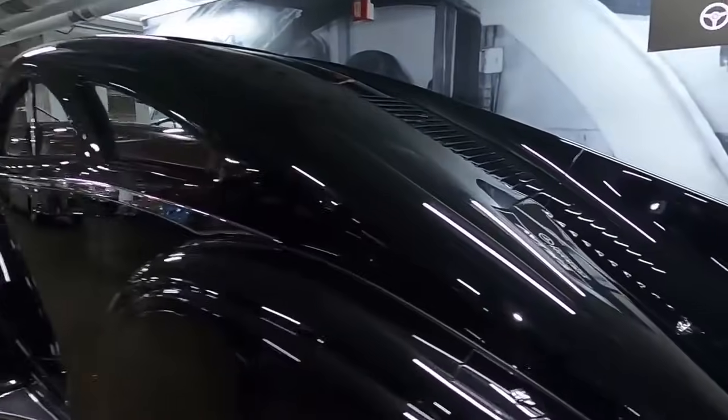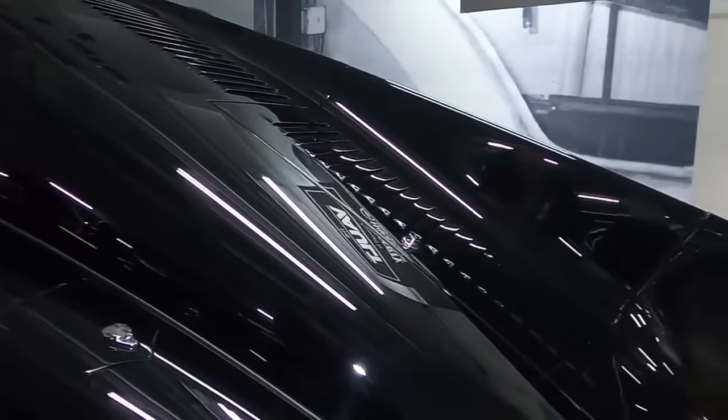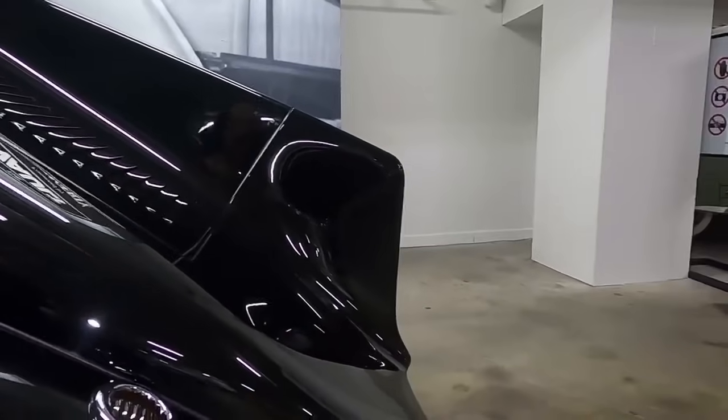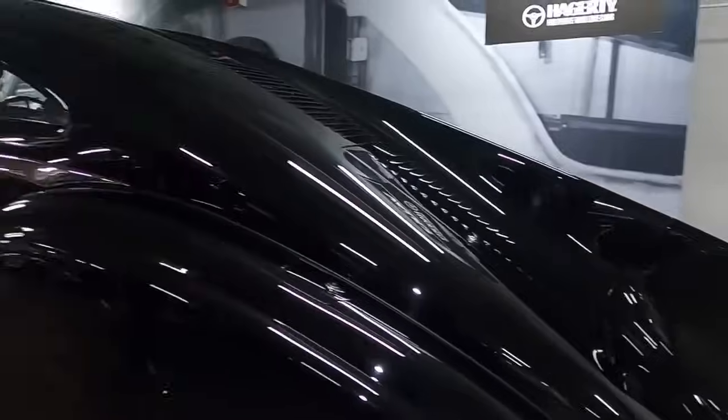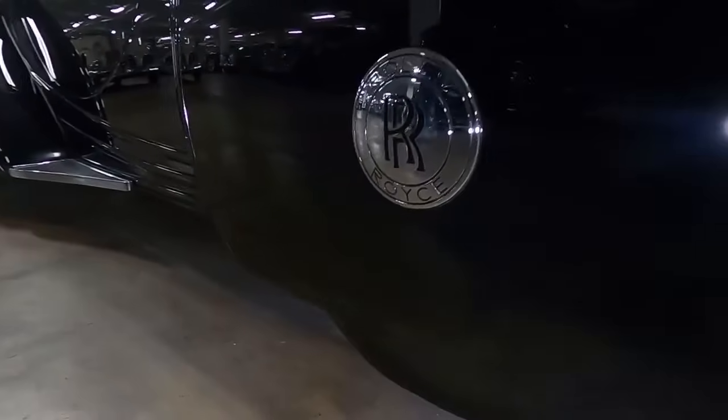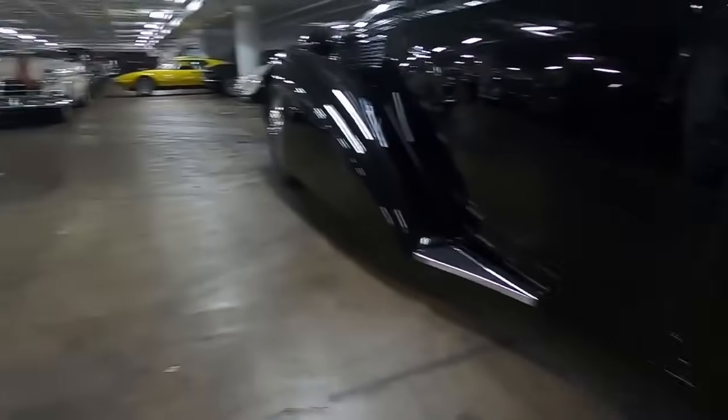And the Petersens actually purchased this car in the early 2000s and undertook all of the restoration work on it. Decided on this beautiful black paint color here. And now it is one of our crown jewels here at the museum.